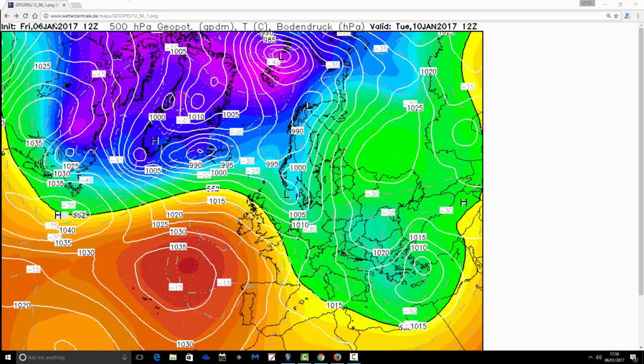We're going to start off with the operational run of the GFS. This is the highest resolution member, if you like, of all of the GFS ensemble members. This is the one that we use for the videos.